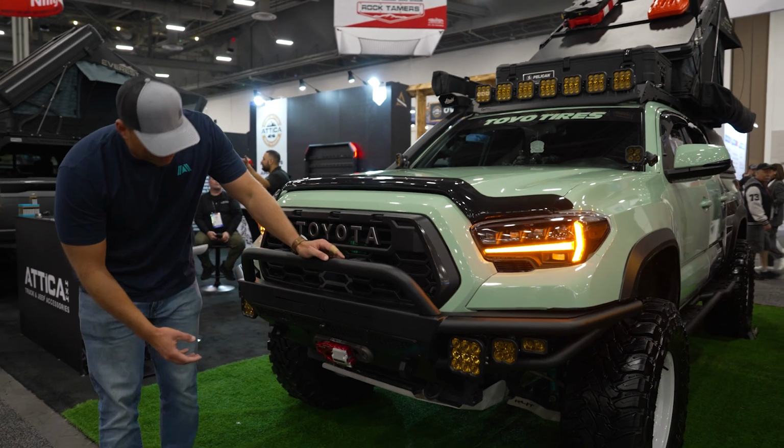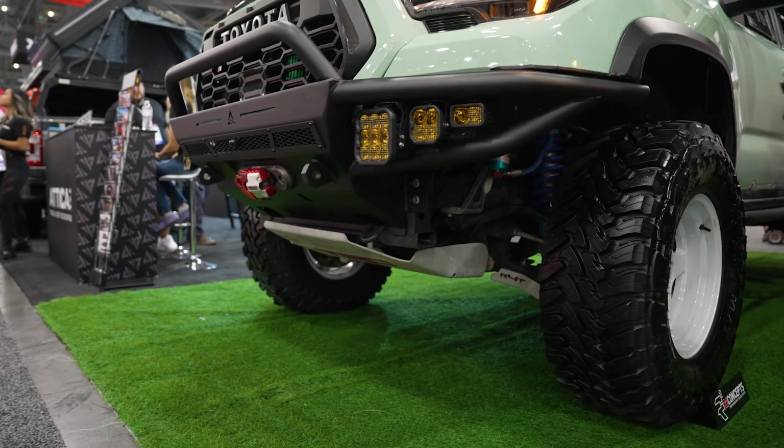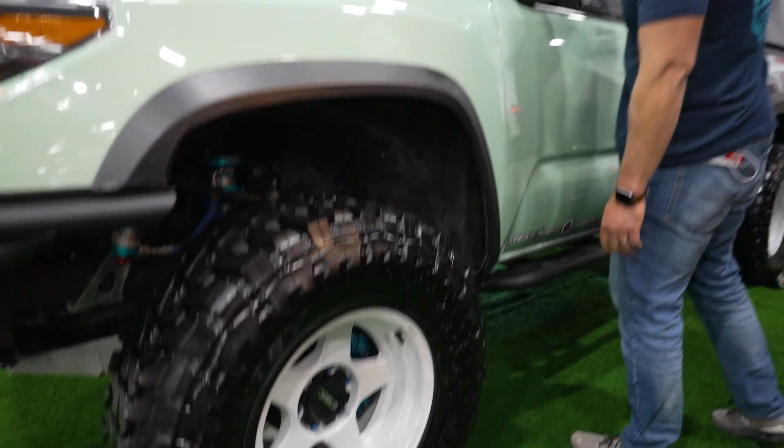Check out this front bumper. It's got the bull bar right here, integrated winch. Skid plate is still there, so nothing's gonna get banged up. On the side, we have the KMC wheels in white. That's definitely a look that some people like. Some people, not necessarily me.